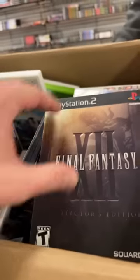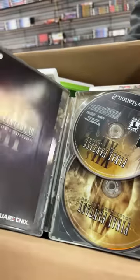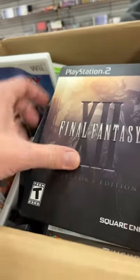Continuing on, it looks like a steelbook copy of Final Fantasy XII. A few different games have this metal steelbook, they call it. Halo 1 does. I think they look really neat.